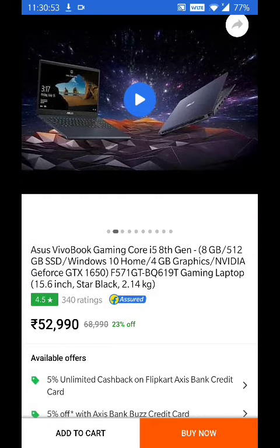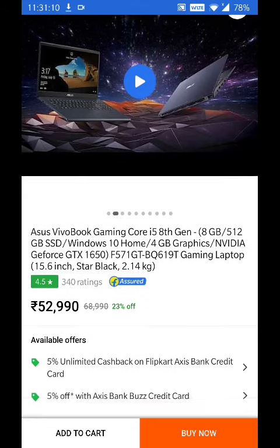And also it has a 4 GB graphics card, which is the NVIDIA GTX 1650. It's quite good for okay, mid-level gaming. I mean, you cannot play at high graphics. You can play using medium graphics.